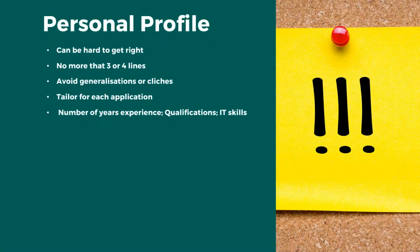Should I include a personal profile or skills summary? A personal profile is a very useful way to highlight key skills and experience an employer is looking for very early on in your CV, so that you pass the 6-second test.